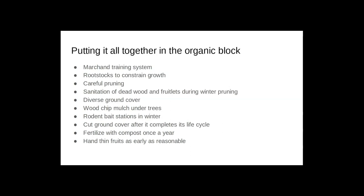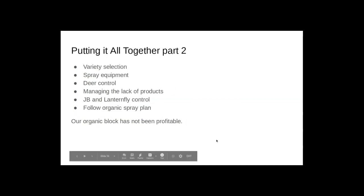The bindweed, we are still waiting for some kind of balance to happen. The area infested continues to grow. We just pull it off the trees, and it seems to get less vigorous each year, but maybe I'm just being hopeful. We do fertilize with compost once a year. This is compost made from horse manure and vegetable waste from our vegetable growing operation. We hand thin fruits as early as reasonable.